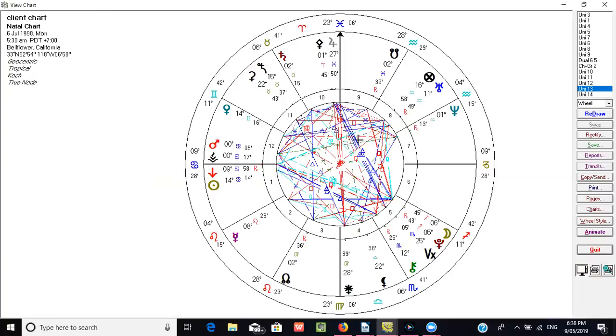So if you have a look at this chart, this particular individual also has what's defined as a true Yod, according to Bill Tierney, who's written Dynamics of Aspects Analysis. I often refer to his book and to his name, and I've shown that book to you guys many, many times. So if you're serious about your astrology, it is definitely worth investing in that book.